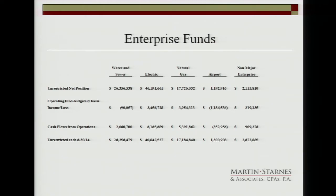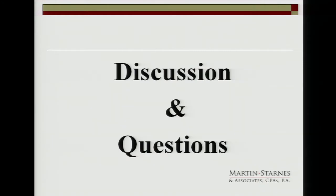I also like to look at your cash flow from operations. You always want to make sure that your operations generate enough cash to cover operations, but also enough cash to cover debt service and to generate some cash to be put away for future capital endeavors and to maintain your system. So you can see how all of your enterprise funds perform there. We've got some high-level information there that you can refer back to.